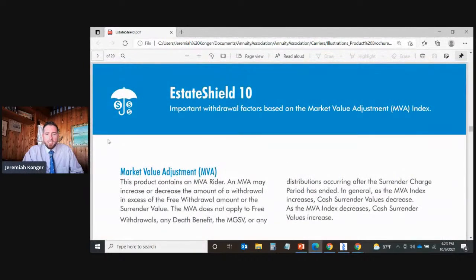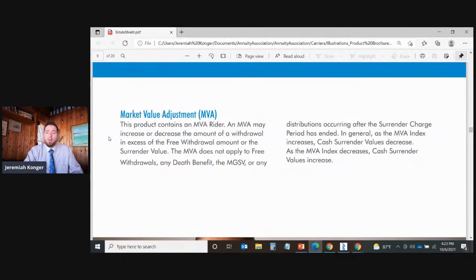Okay, so let's look at some important withdrawal factors based on the market value adjustment index. If you're not familiar with annuities, one of the terms often found in annuity contracts is called a market value adjustment. The market value adjustment will only apply in the event of a cash surrender, which is essentially during that 10-year period of the contract. If you decide to walk away or surrender the contract, there may potentially be a market value adjustment applied because of you walking away early and not fulfilling the contract term commitment.